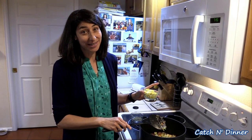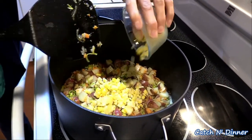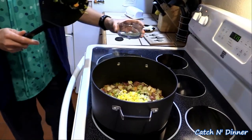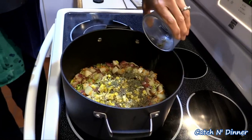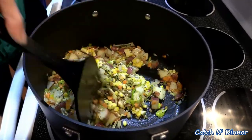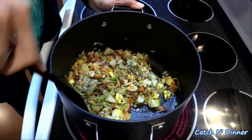Now you know you're ready for the next step when your leeks and your onion are slightly translucent. So that means it's time to add our corn. And thyme. I wish you could smell this. It's unbelievable. I'm salivating.